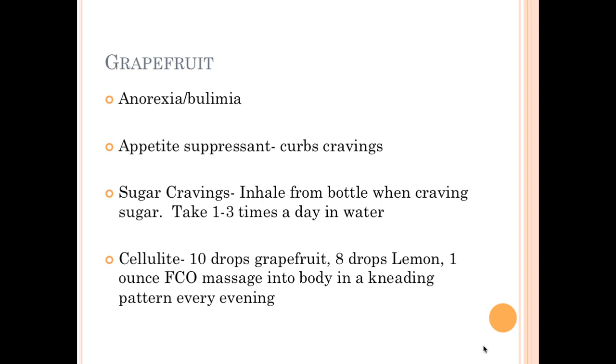So let's talk about things a little more specifically. We just kind of touched on the idea of anorexia and bulimia. And because grapefruit is such a powerful oil, we get to use it to help with feelings of self-approval and uplifting the mood. And so this helps if we are struggling with anorexia or bulimia.